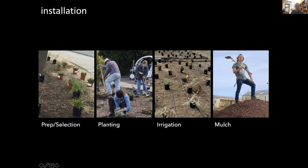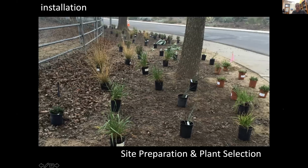All right, now the nuts and bolts, and really starting to think about the installation. I am ready to plant my native plant. What do I need to do? So I'm going to go through the four parts: site selection and plant preparation, actually planting, doing some of the irrigation, and then the mulching. So site preparation and plant selection.